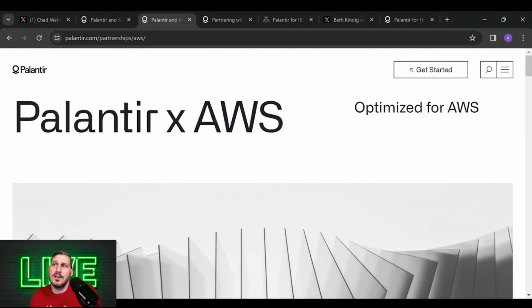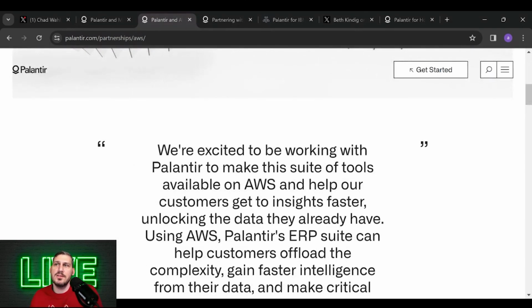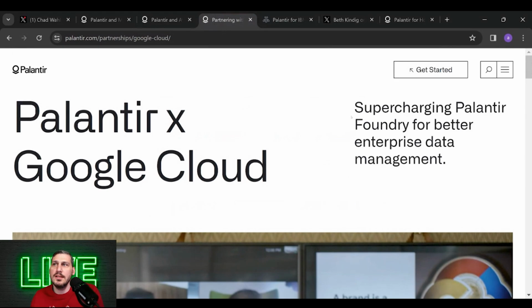Check this out. Palantir and AWS, optimized for AWS. Wow, that's interesting. The first and second largest cloud providers. We're excited to be working with Palantir to make this suite of tools available on AWS and help our customers get the insights faster, unlocking the data they already have using AWS, Palantir's ERP, that word ERP again, suite can help customers offload the complexities, gain faster intelligence from their data, and make critical decisions to save time and expenses. And boom, look at that.